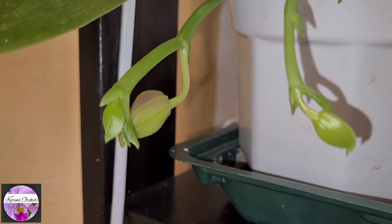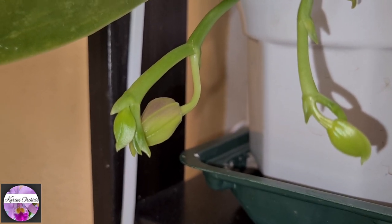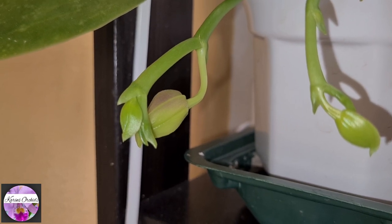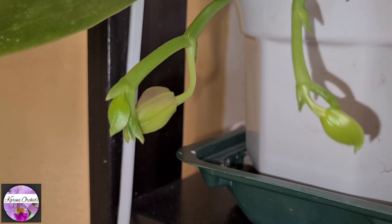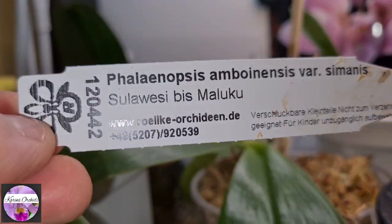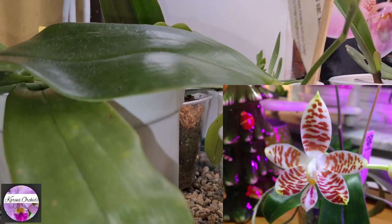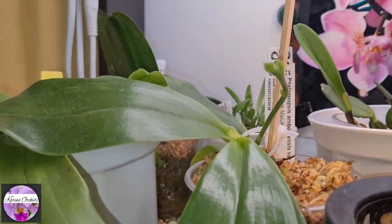And you can see the shadings. Her flowers are going to be quite green, as the tag said. Green. And I do love green blooms, so yes. So lovely. And the one sitting next to her is my quite recent purchase, a replacement plant. Phalaenopsis abunensis variation simanis, from Lucke. And yeah, I repotted her and she kept her spike.